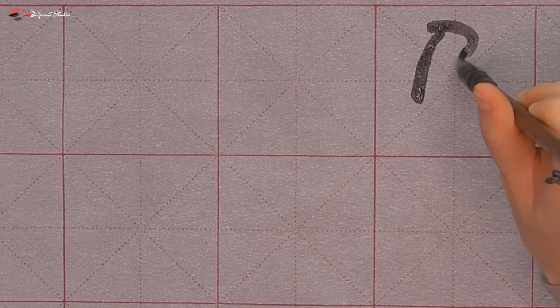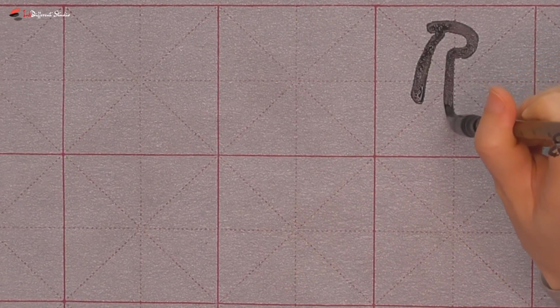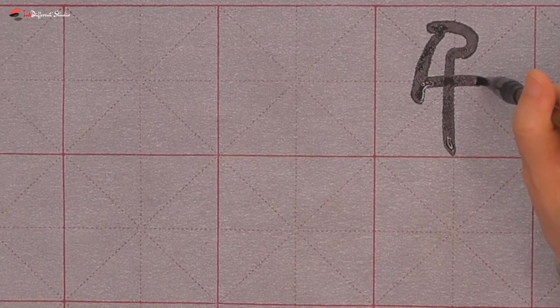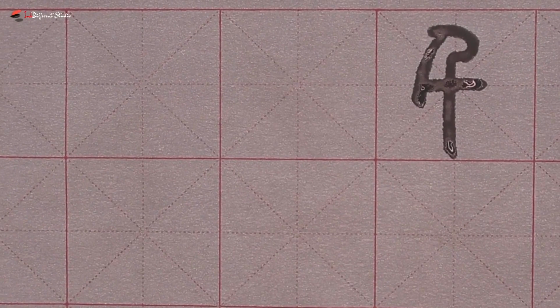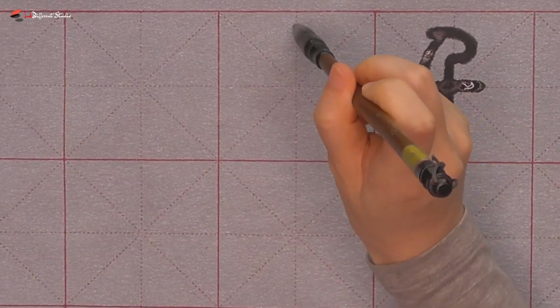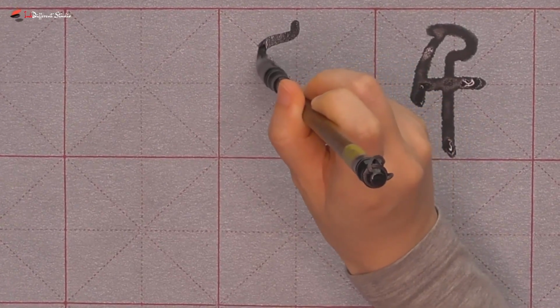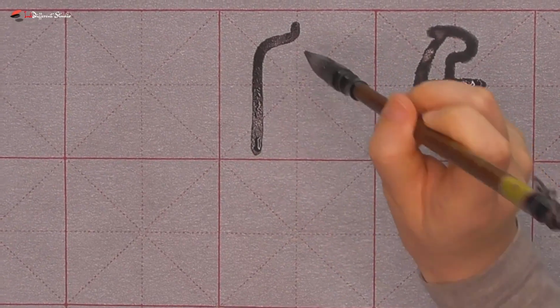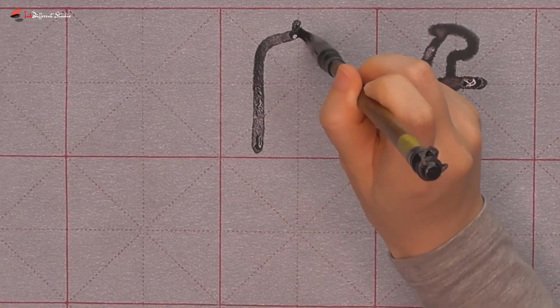It is also very simple, but as you can see, the strokes are rather fluid and really cursive. And the overall shape of the characters in the seal scripts are always narrow and thin, so try to follow this kind of character shape. And steady your hands as you move along the paper.